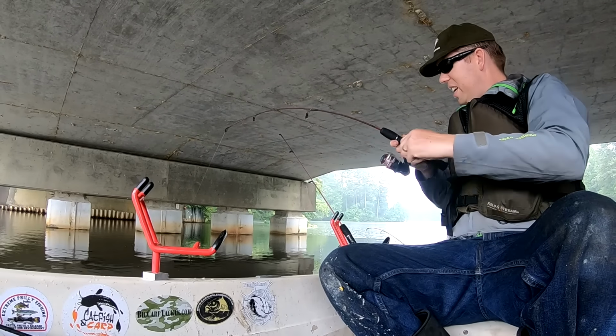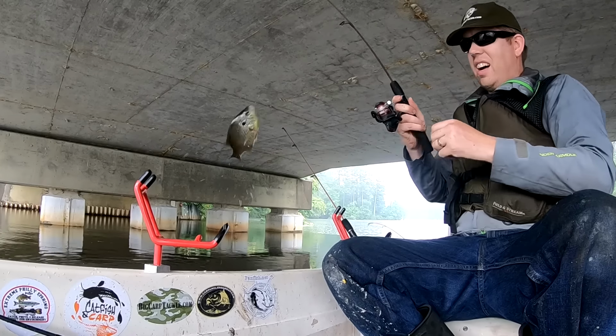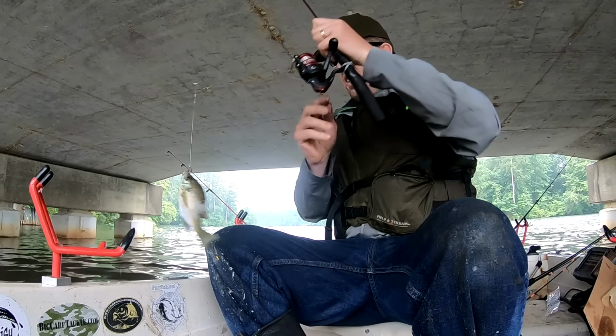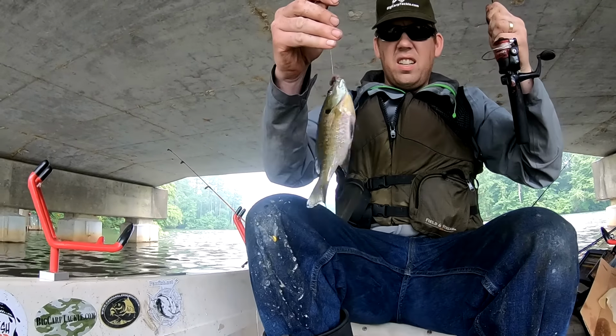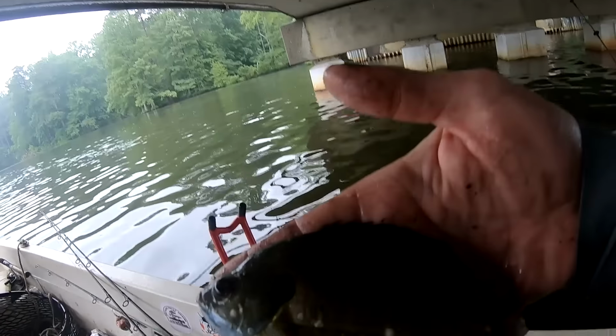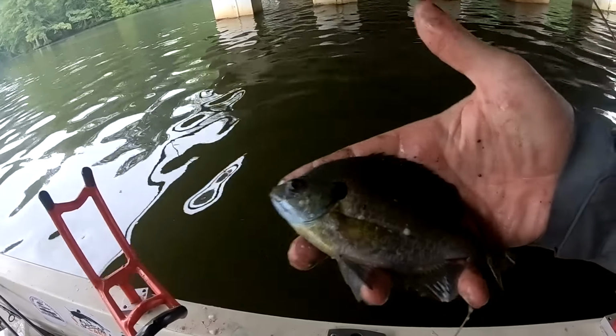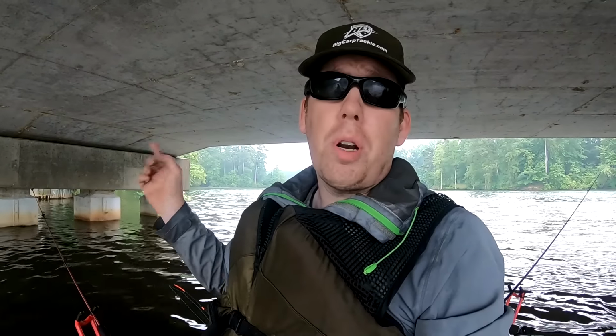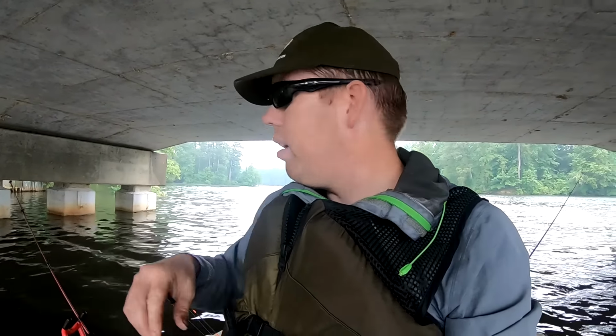Oh, here we go. Oh, yeah. Aha, another shellcracker. There we go. Oh, this is just a plain old bluegill. There you go, bluegill. Well, the rain seems to have stopped, so we're going to pull up anchor and explore the lake a little bit more.